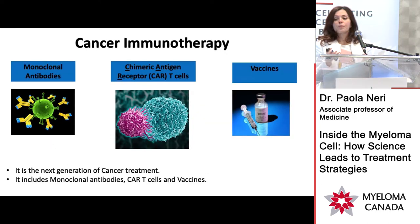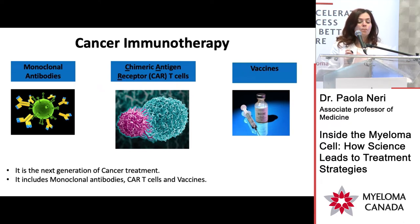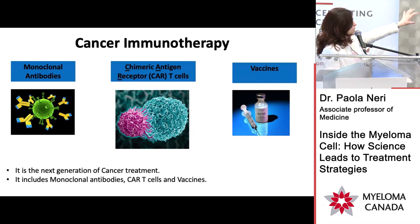Now, for the last 10 minutes, I want to touch on the concept of cancer immunotherapy. You have probably heard from us how excited we are about this, and I want to mention a few concepts in this regard. We really believe this is the next generation of cancer treatment, and you can see he highlighted some of the monoclonal antibodies, some of the CAR T cells, and the vaccine.